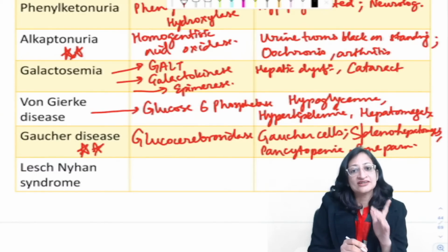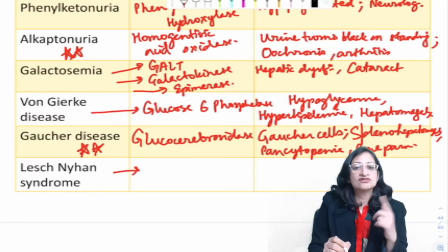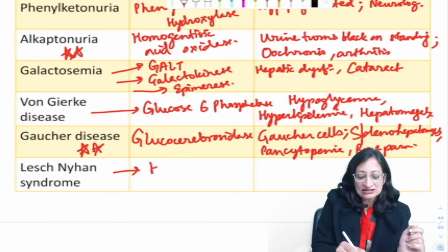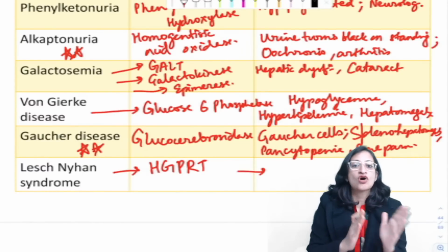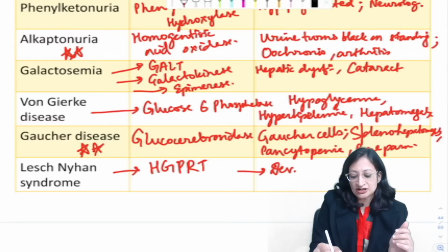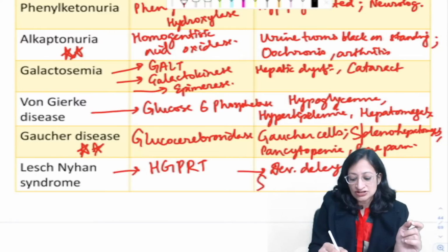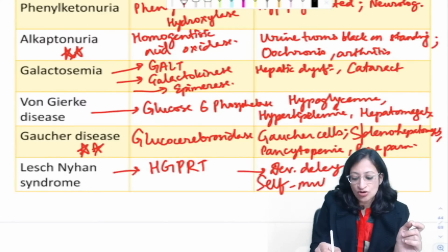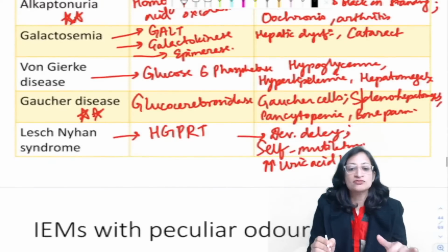Lesch-Nyhan syndrome, we said, has X-linked recessive inheritance. It is one of the very few metabolic disorders like Fabry or Hunter which has X-linked recessive inheritance. The enzyme deficient is HGPRT, hypoxanthine guanine phosphoribosyl transferase. In this disorder the children are normal at birth, but eventually they will develop developmental delay. A very important feature, as one of you mentioned in the chat box, is self-mutilation. These individuals will harm themselves. They have elevated uric acid levels, which is diagnostic. So these are some very important metabolic disorders.